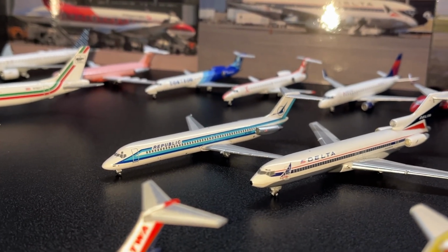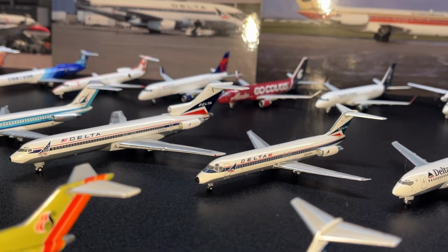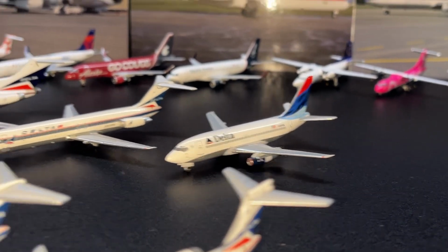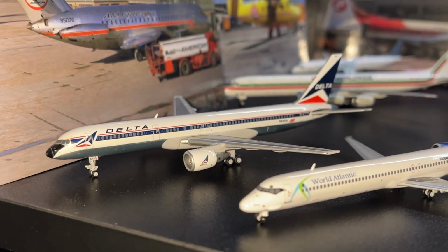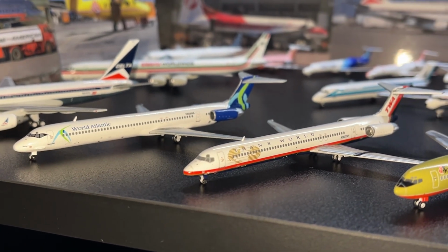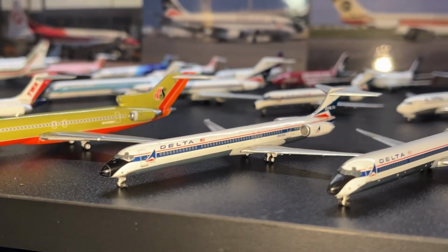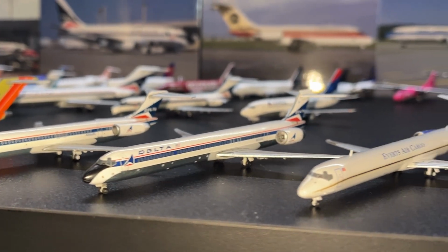Republic DC-9 50 by Aeroclassics. Delta 727-200 and a DC-9 30. 722 is a Gemini, DC-9 is an Aeroclassics. And a Delta 732 Delta Flaunt by Aeroclassics. Delta 757-200 by GeminiJets, 2024 release. World Atlantic and TWA MD-80, final livery, both of these are GeminiJets. Southwest 727-200 by GeminiJets. Delta MD-88 widget by Gemini, and MD-90 widget by Gemini.